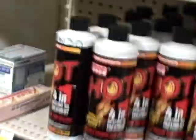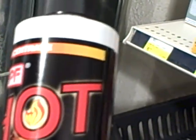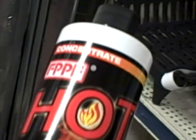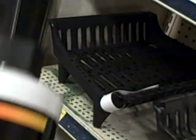So we're going on through this store. And what I came in here for, Matt, was the heat for my furnace. Okay, guys, I want you all to look at this now. Before you fill your tank with oil, come to Pleasant's and get the hot 4-in-1 oil treatment. This dissolves the water, the sludge, everything that builds up in the tanks. Most of the tanks might be hundreds of years old. So you put this, they got another kind too. The tank shield. Gunk and stuff builds up in the bottom of the drum, and this keeps from clogging up your furnaces and your burners.